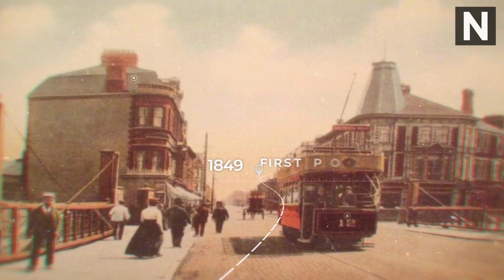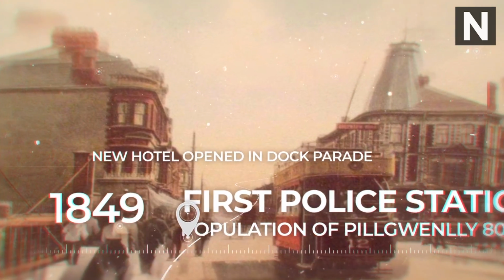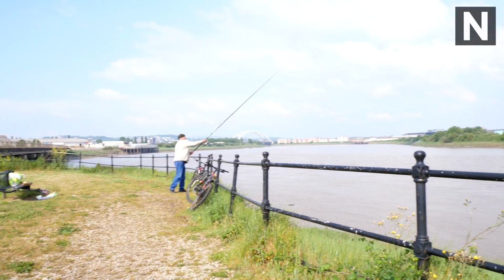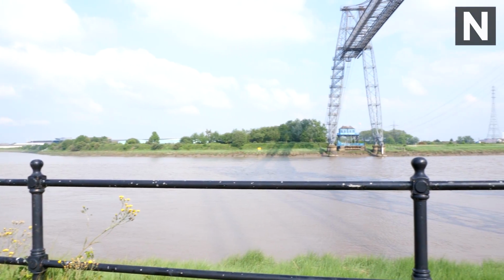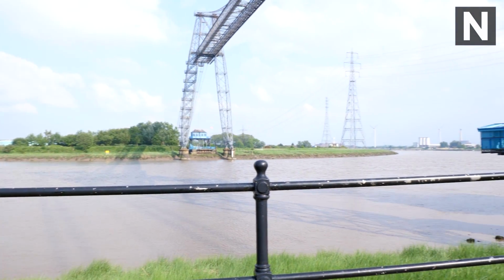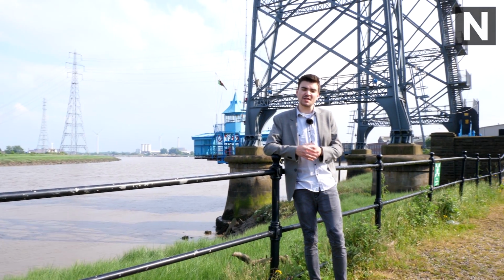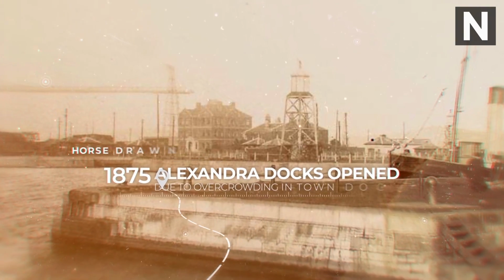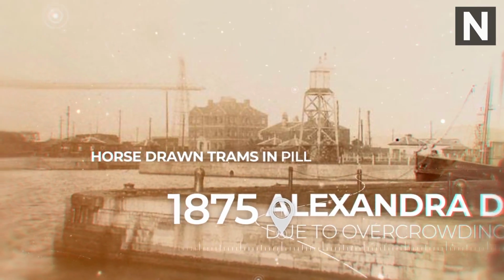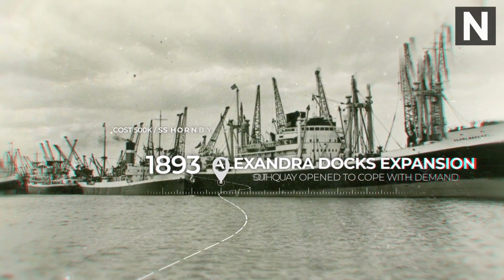Massive maritime trade saw the population rise as immigrants from Ireland came for a better life. A new South Quay entrance was built, making it the second largest in the world. At the turn of the century, Newport's docks was one of the largest in the world. As exports in coal and iron ore soared, in 1893 Alexandra Docks saw a new South Quay opened.